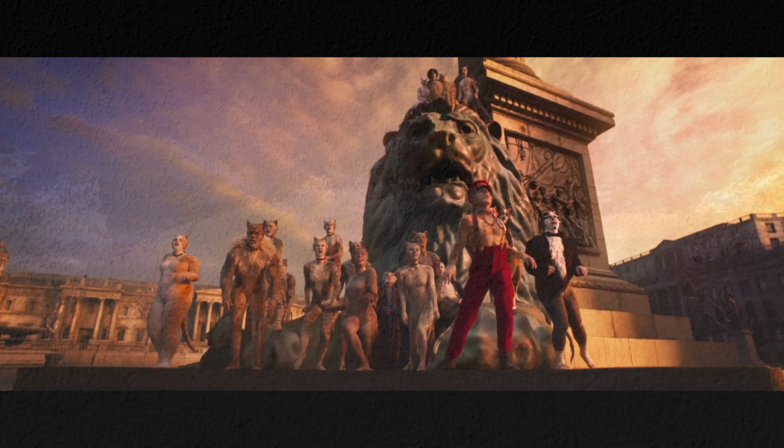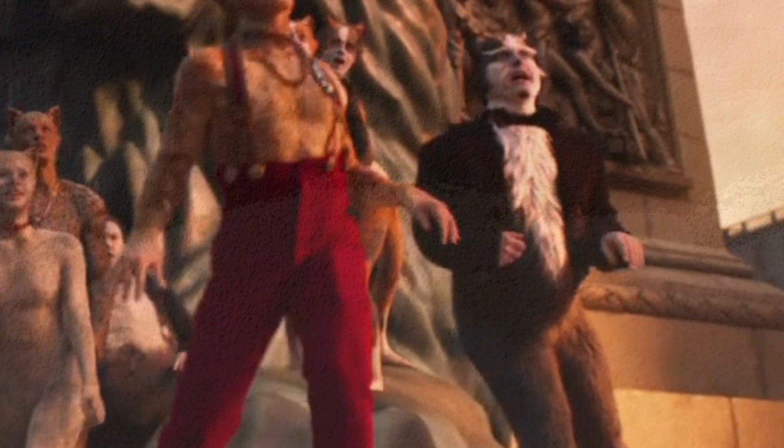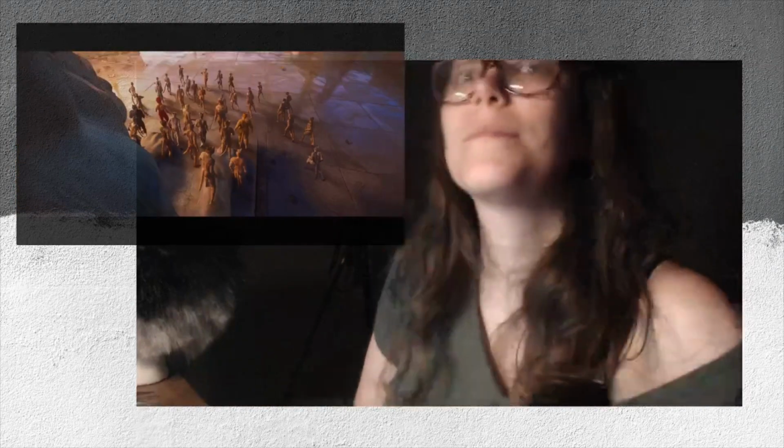Wait. Is this Buster Jones? Then who's this? No, this is Buster. I'm very confused. It looks like there's two Buster Jones. See, this is the thing. I don't think a lot of these shots are super finalized. There's only one of him there. This is beautiful. I think this is really nice.